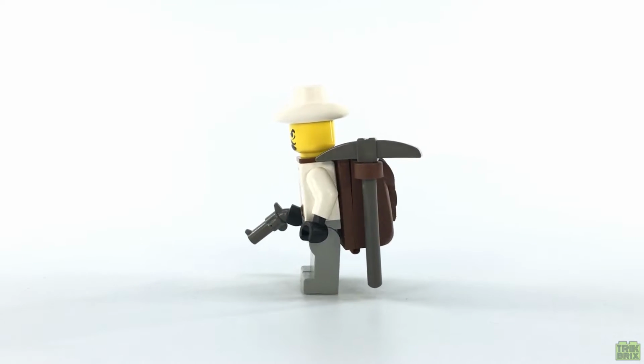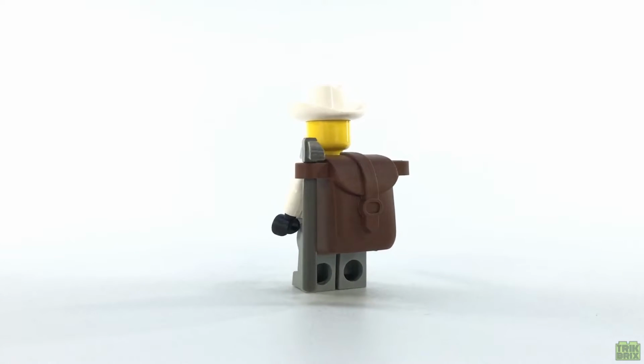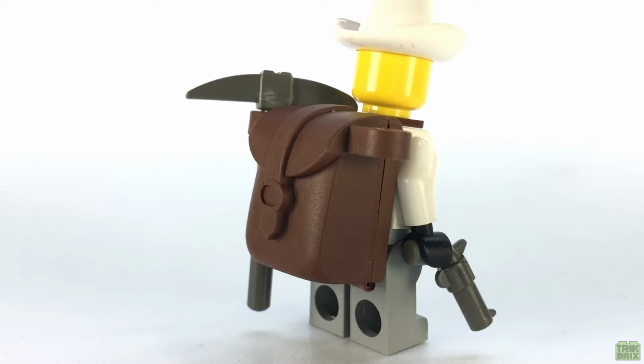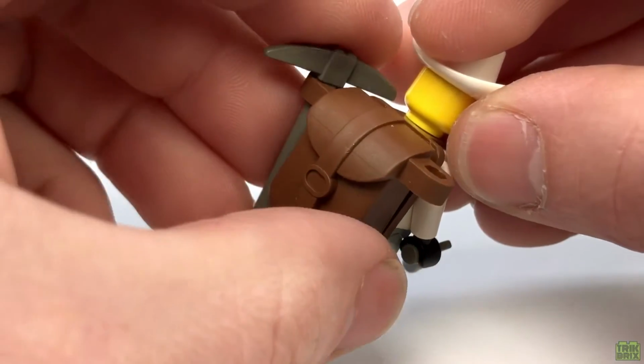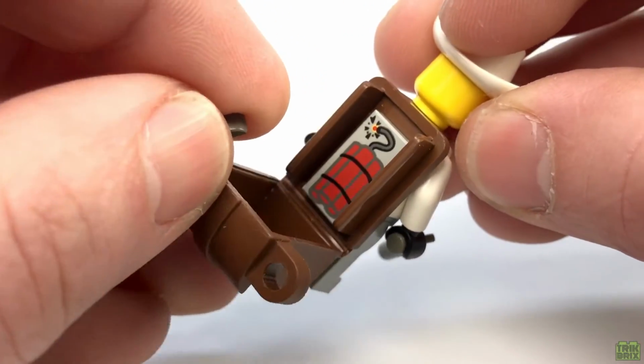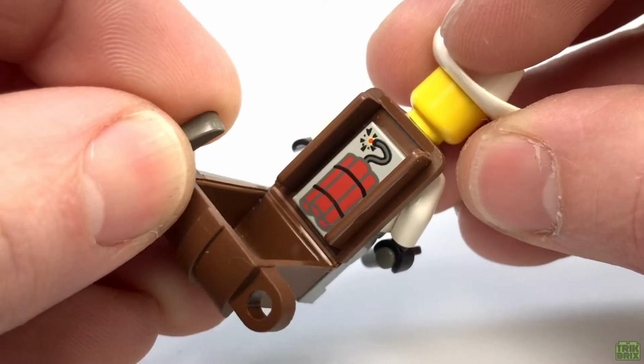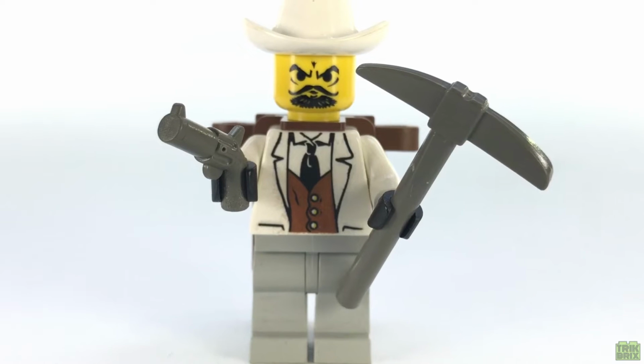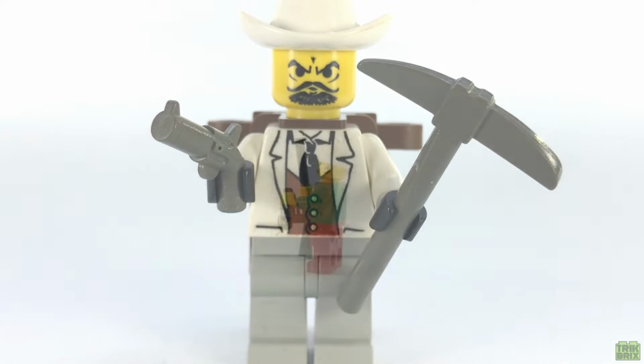We met Senor Palomar in our last episode, and the only thing different here is that he's lugging around a backpack, also seen in last episode. This thing was awesome for the fact that you could actually open it up and store small accessories inside, like this bundle of dynamite. In addition to that, he also gets a revolver and a pickaxe.